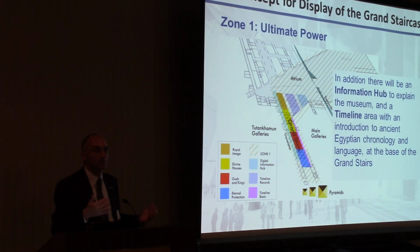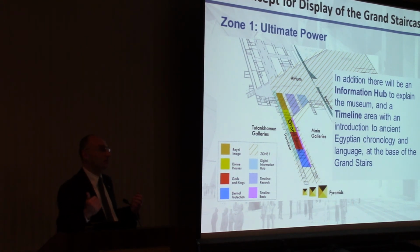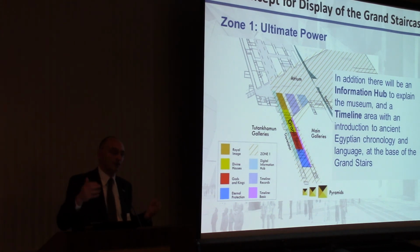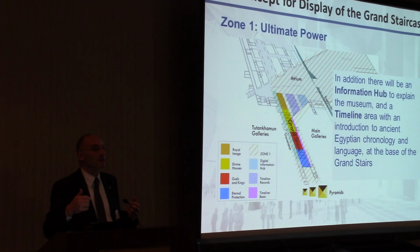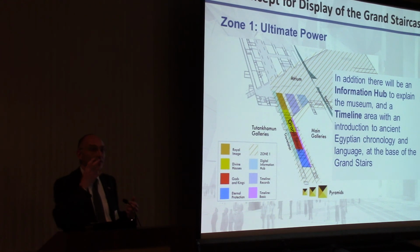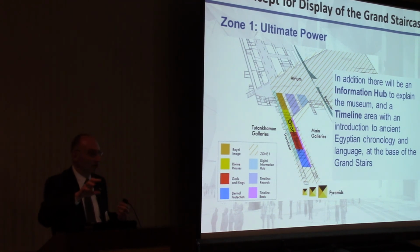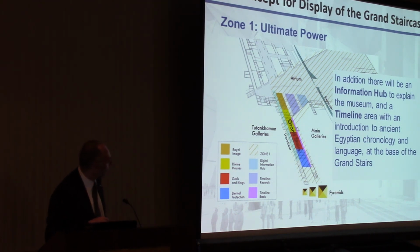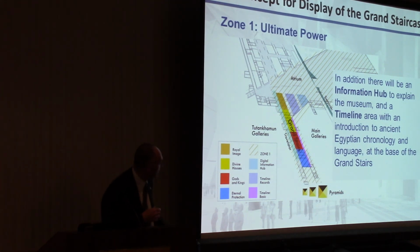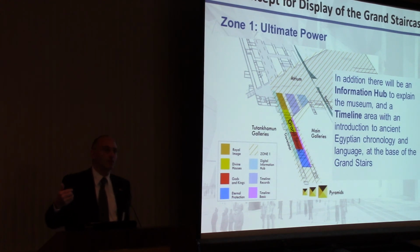And one of the most important points that has been addressed several times in this meeting, or in several lectures in this meeting, is that the gods were given the facial features of the king of the time. So here you have the connection between kings and gods. And then you come to the green part, to the blue part, which is going towards the pyramids. We call it eternal protection, but actually it's the quest for eternity.